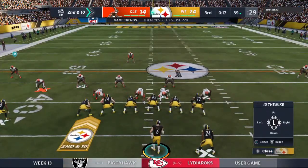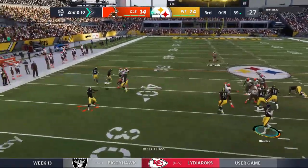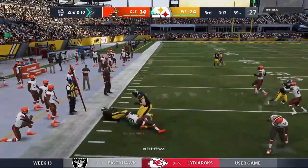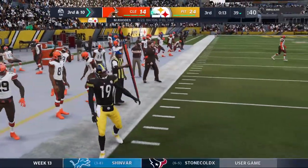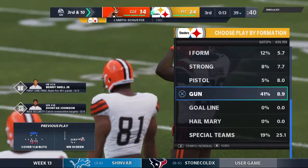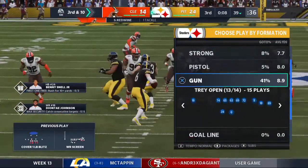So line of scrimmage still the 39 on 2nd and 10. To throw again. Rose. Back to Smith-Schuster. This time complete. That helps the completion percentage, but not much else. And now it's 3rd and 10. No gain on the play. It's 3rd and 10.